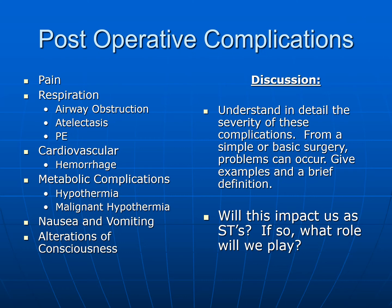Okay, respirations. Again, an airway obstruction could be life-threatening. There could also be collapse of a lung. Another complication could be pulmonary embolism.